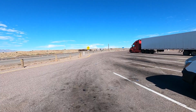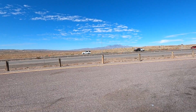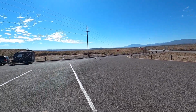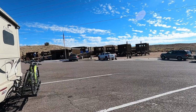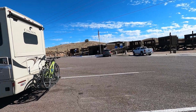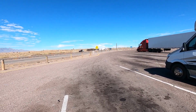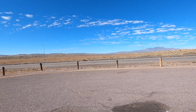We're at the Walking Sands rest area, about 50 to 60 miles south of Albuquerque. Pretty good view. It's not too windy out. And really neat picnic areas. It's a little, kind of a little area. But that's it.